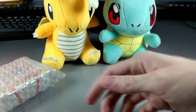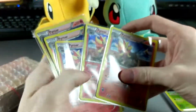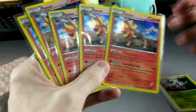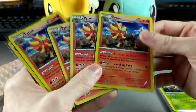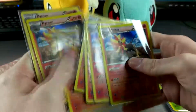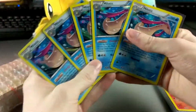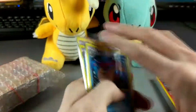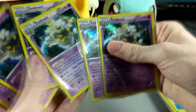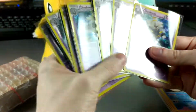Alright. Let's see what we have coming up next. 1, 2, 3, 4, 5, 6, 7 Pyroars. I'm not really a huge fan of this sort of style of artwork. Kind of looks like it's digital artwork, yeah. Anyway, moving on. 1, 2, 3, 5 Mienshao. 1, 2, 3, 4, 5, 6, 7, 8 Dusknoir? I don't know how to say that actually.